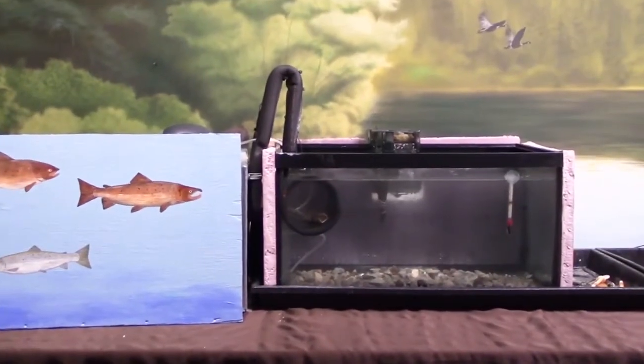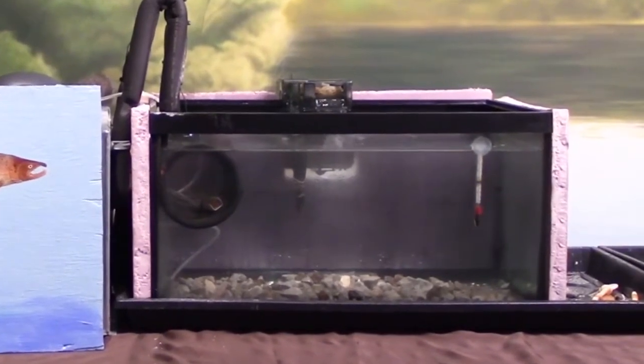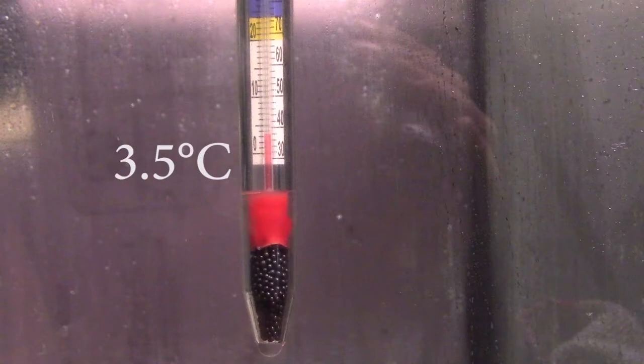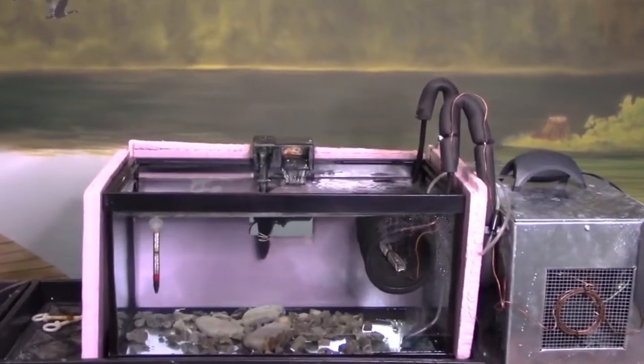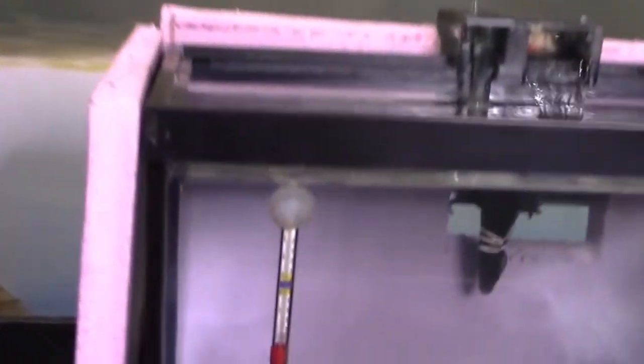Hatchery number 1. Filter, check. Air pump, check. And our temperature is 3.5 degrees Celsius. And hatchery number 2, the filter is working, the air pump is working, and our temperature is 8 degrees Celsius.